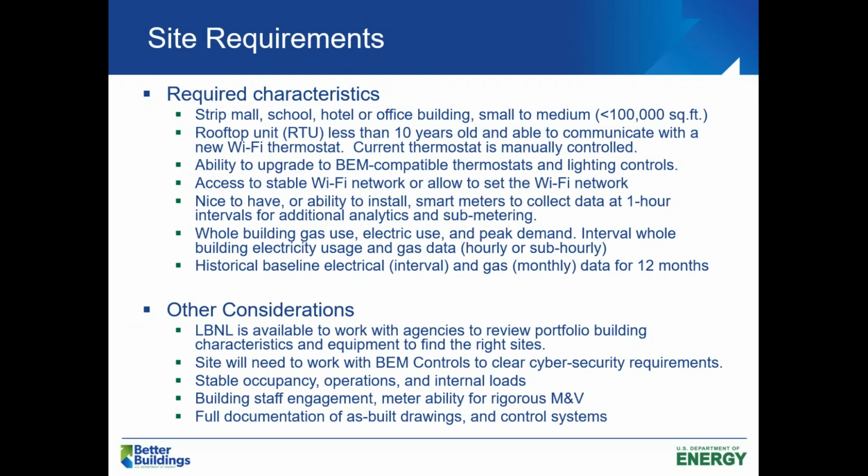So we have a set criteria of characteristics that we'd like in the building that we'd like to install this technology in. We're talking to a group of folks in the federal agency. So basically any office building, any public sector building, we have here strip mall, school, hotel, basically any commercial building under 100,000 square feet. We would prefer something around 50,000 square feet, but anything under 100,000 square feet is fine by us.